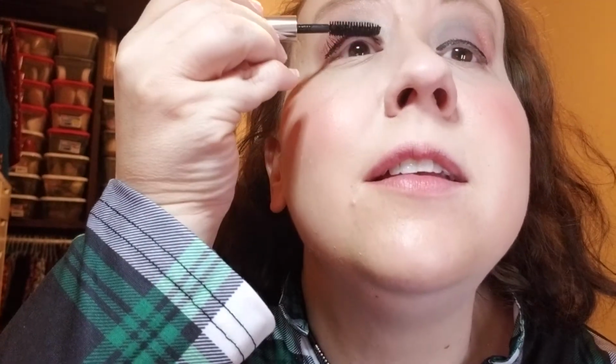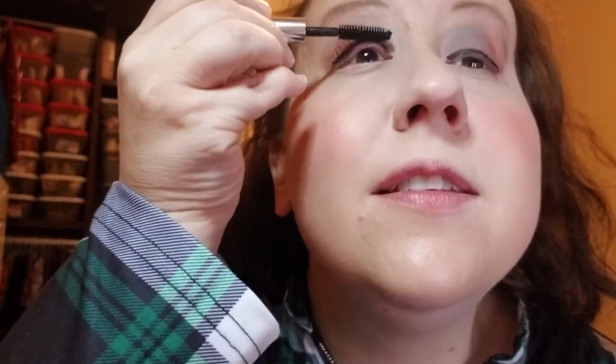Okay, so back to this primer. I am trying this one out. This is by Clinique. And what's cool is that it's dual-sided, so you're getting both the primer and the mascara. I like those. I like something that can prime your lashes, and everything you need's in the same tube.